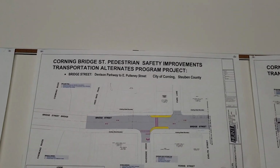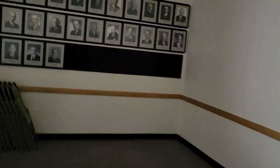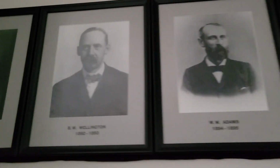Zonings and uses. Bunch of different maps and safety improvement projects. Got some seating back here. It's amazing. Some city halls you go into and you get nothing but issues, nothing but dirty looks. And then some city halls open their doors just as they should. Let you walk through, take pictures, take video.